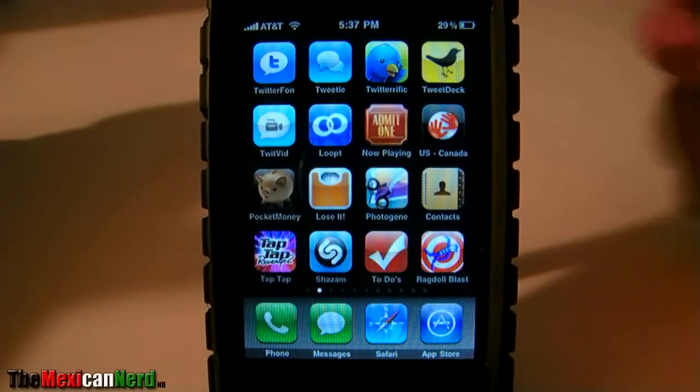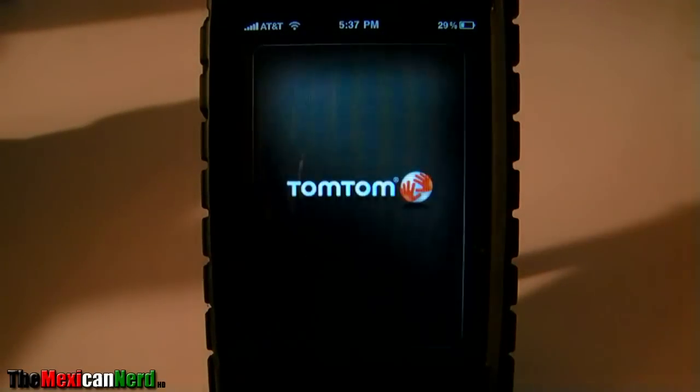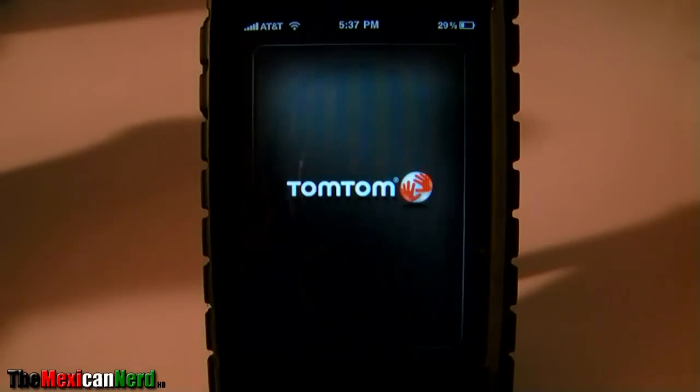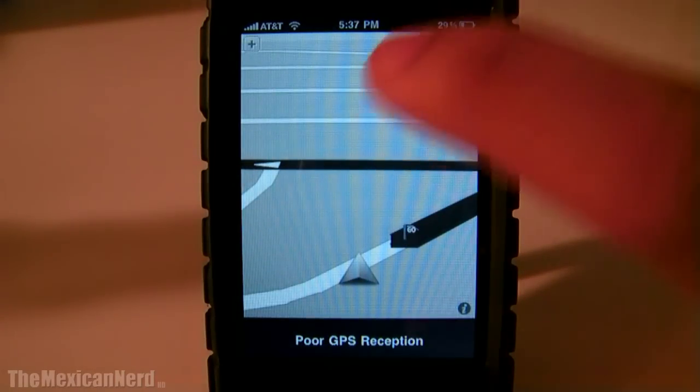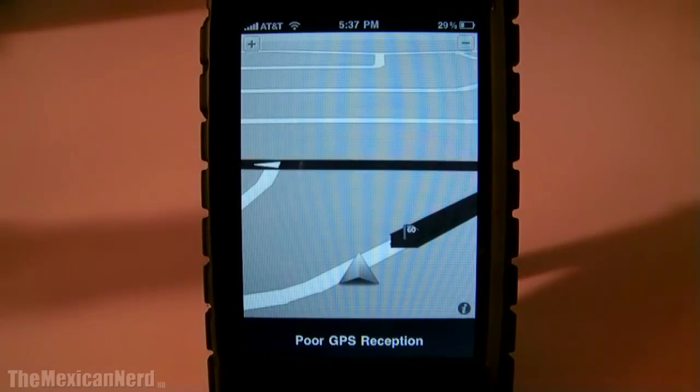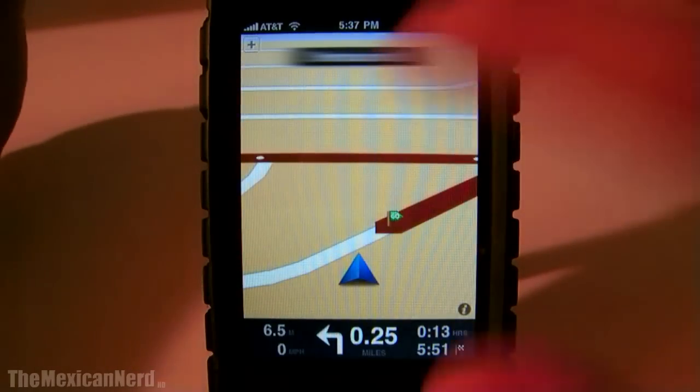Alright, today I'm talking about the TomTom app for the iPhone 3G and 3GS. You can get it in the App Store right now for US and Canada for $99. And first I should say that during this video I'm going to blur out a lot of my information so it's not shown to the world.